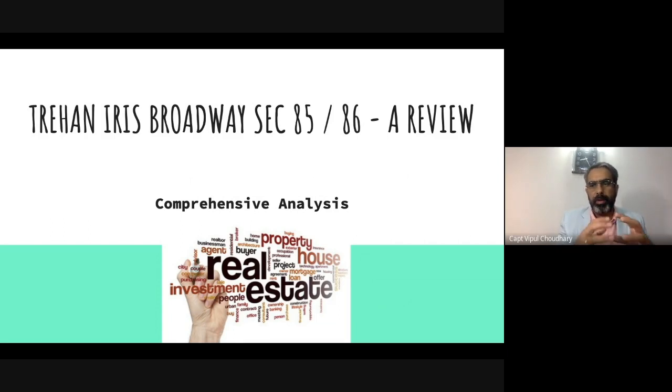This is a total of 2.83 acre, लगभग 3.25 acre का project है, which is trifurcated into three different blocks: the Alpha block, the Bravo block, and C block. दो ब्लॉक्स इनके सेक्टर 85 में है रोड के एक तरफ, और एक ब्लॉक जो है वो सेक्टर 86 में. मैं आपको एक दो पिक्चर्स दिखाऊंगा, उससे you will be able to understand as to how it is laid out.